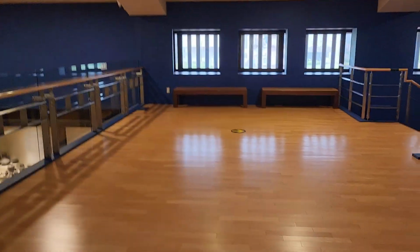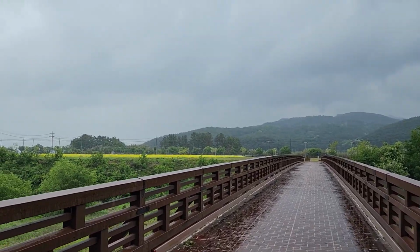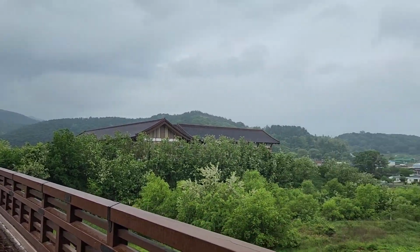That was pretty interesting. All right, we're making our way to, I think, the last building for today. But look at this cool bridge. Look at this.